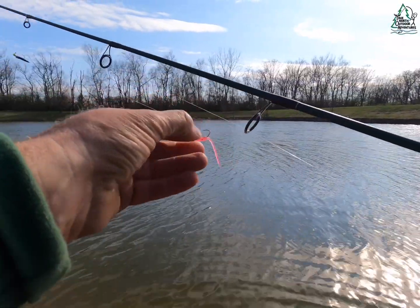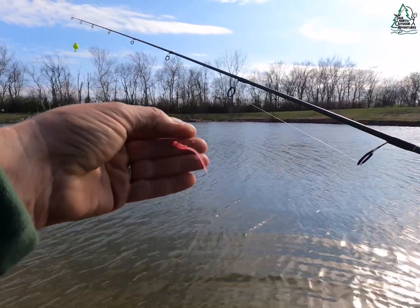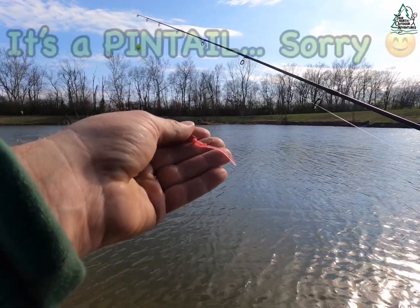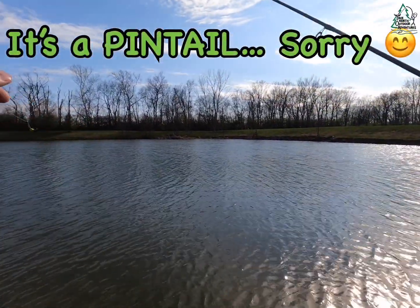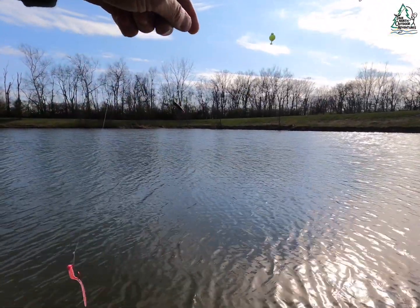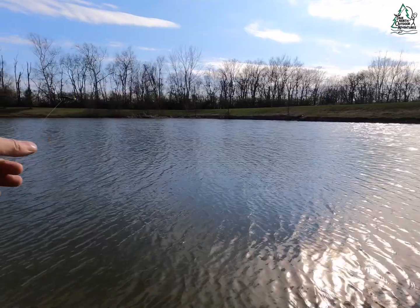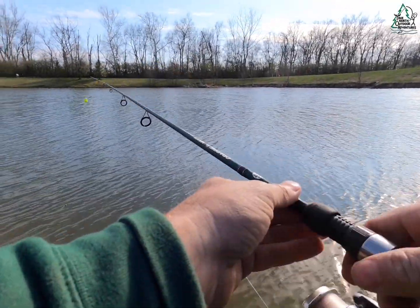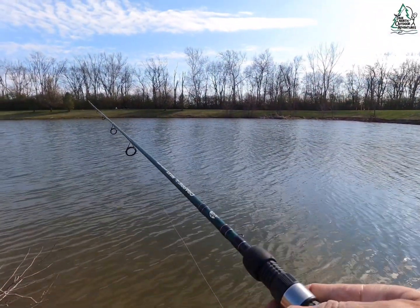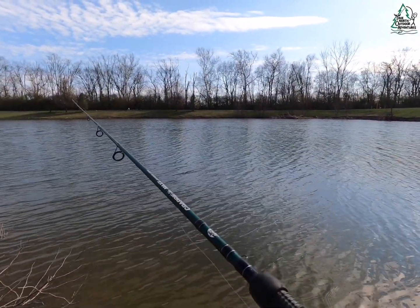This is a 1/60th ounce head with a lure I've been excited to try for a while, the Nikko pinworm. Up above it, we've got a 1/80th ounce head with a little tiny caddisfly, not even an inch long. So we'll start shallow. Sometimes you just gotta downsize, and it makes all the difference.